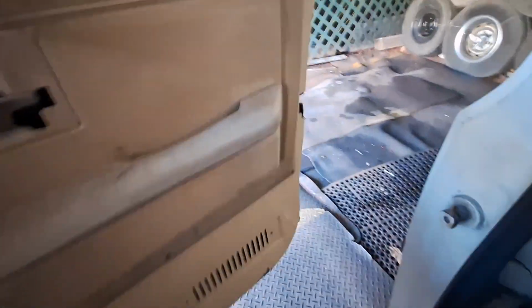Okay, got my emergency brake on. I'm going to try to slide around this shifter without hitting it. Ooh, my pants leg hit it. Okay.